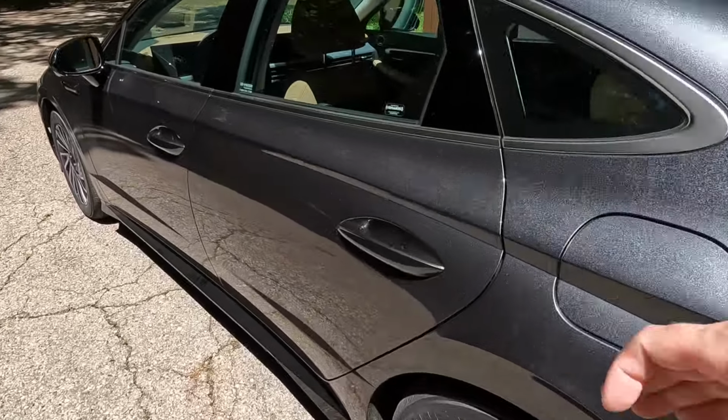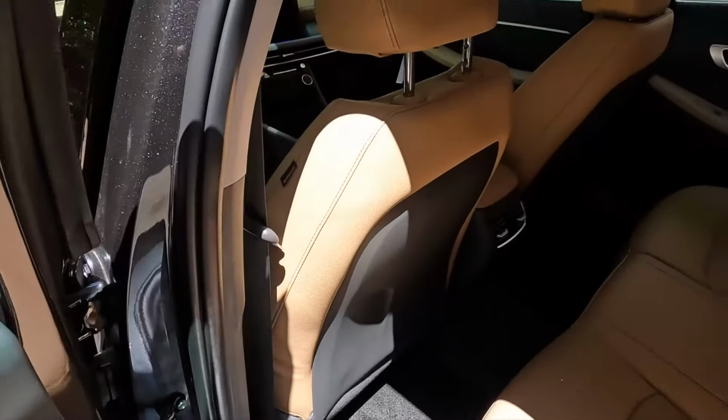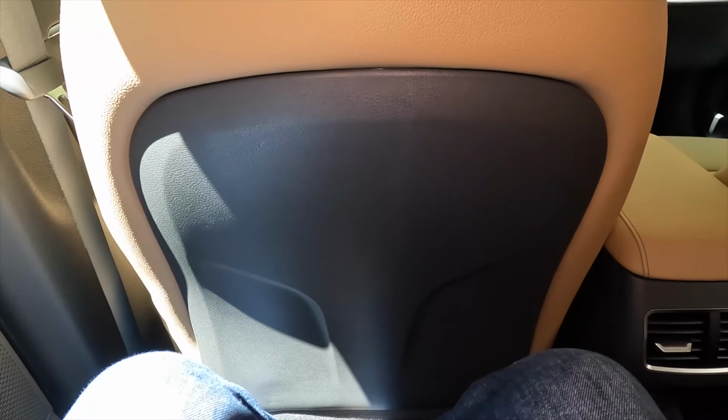The interior of this Sonata is tan, and I appreciate that. Really, it's two-tone. There's plenty of black in there, but I appreciate that it's not all black. I am 5 feet 11 inches or 181 centimeters tall, and I would say I have about 4 inches of knee room, which is pretty good. The seat bottoms are decently high, so I have pretty good thigh support as well.